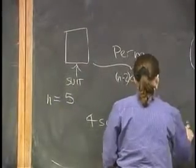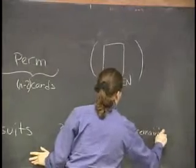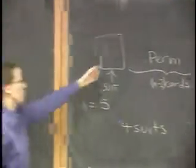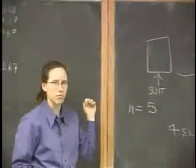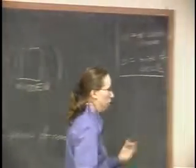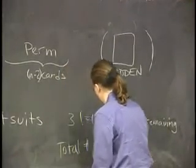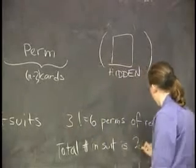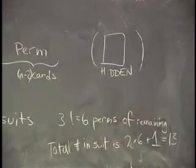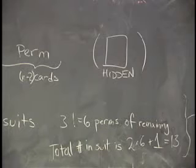But we had a choice as to which card we chose from the given suit, and so the actual total number of cards that we can have in the deck is 2 times 6 plus 1. So the total number in the suit is 2 times 6 plus 1, which is 13. And so the total number of cards in the deck for which this strategy works is 4 times 13, which is 52.